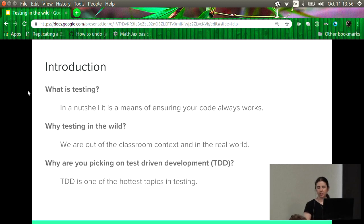So first thing is, what is testing? Well, in a nutshell, it's a way of ensuring that your code will always work. It's a way of making sure that no matter what you do, you're not actually going to have buggy code. So why are we out in the wild rather than somewhere nice and tame like this lovely venue? Well, currently, in our day-to-day jobs, we're out of the classroom context, and we're in the real world where we actually don't have well-defined problems.